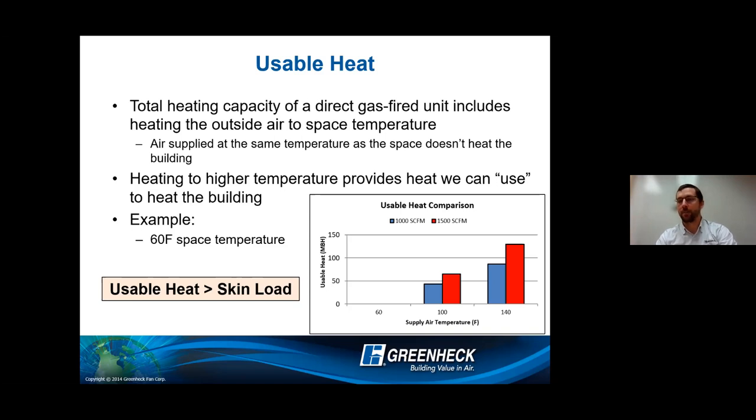The higher the temperature that we're providing into the building, the more usable heat that air has. The more air we add, the more heat's available. That's really the portion we need to watch for. It's that difference in temperature between room temperature and our supply temperature, times the amount of airflow that we have. Your 1.08 times CFM times delta T is your calculation there.